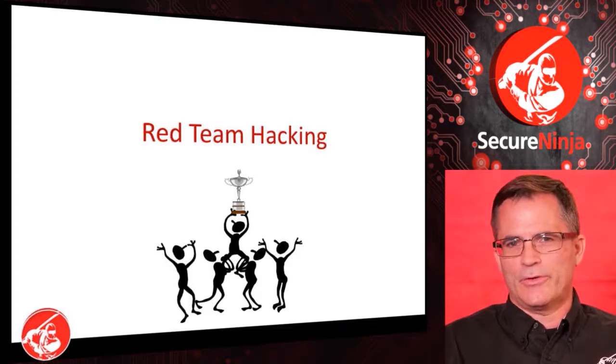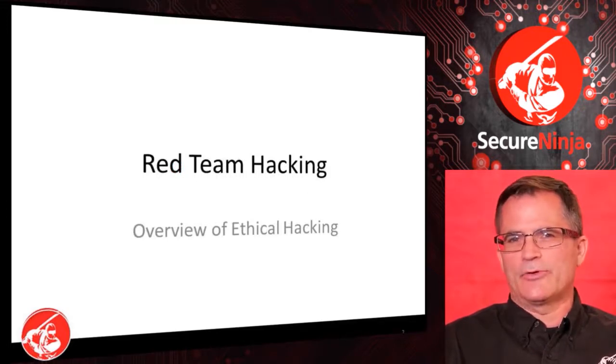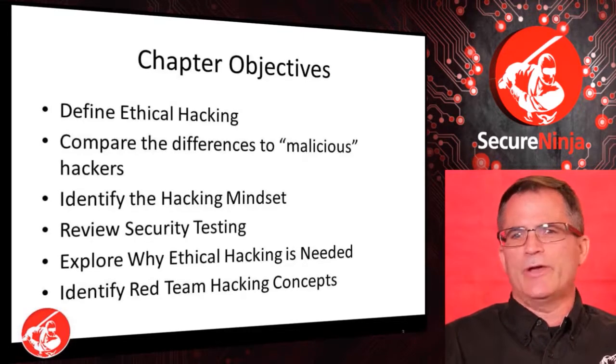The first thing we want to talk about with respect to red team hacking is the overview of ethical hacking. What exactly is ethical hacking? A lot of people think that ethical hacking does not exist, but in fact it does. So in this module, we're going to explain why it is important to do ethical hacking and what exactly ethical hacking is. So we have some objectives.